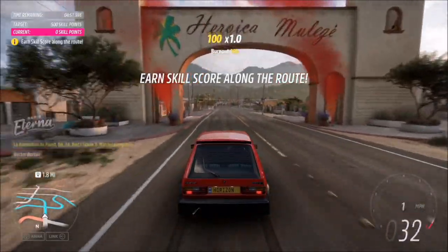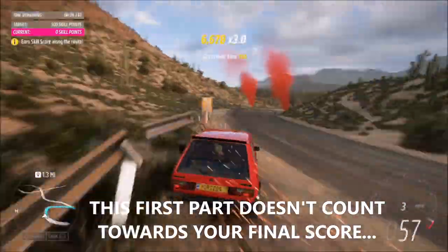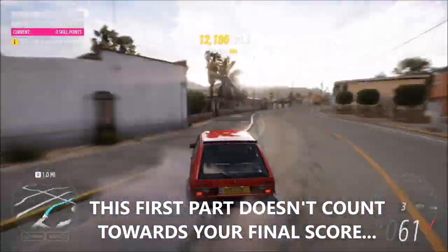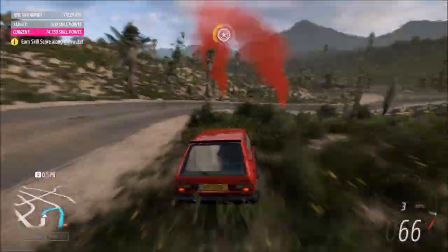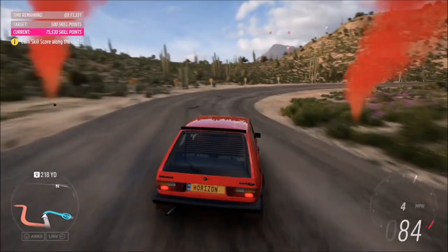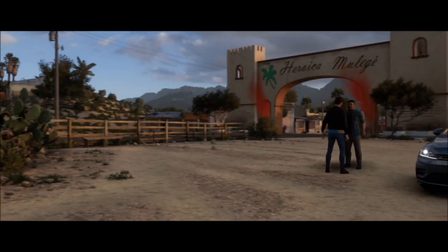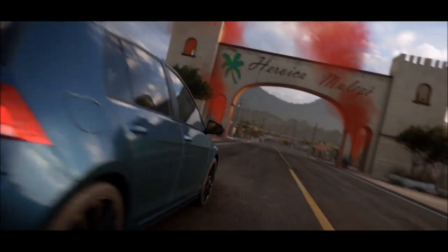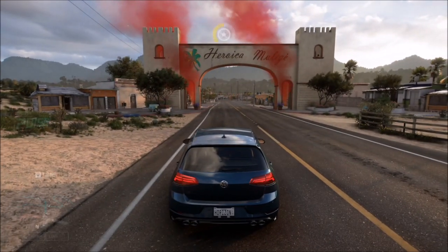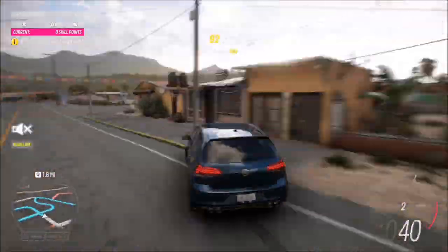Volkswagen Mexico headquarters. Shall we jump 40 years in the future and try the 7th generation? The 7th generation of the Golf first appeared in 2012.